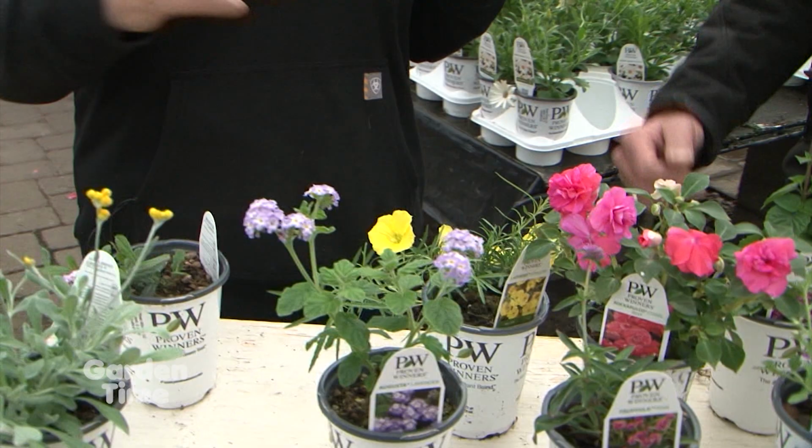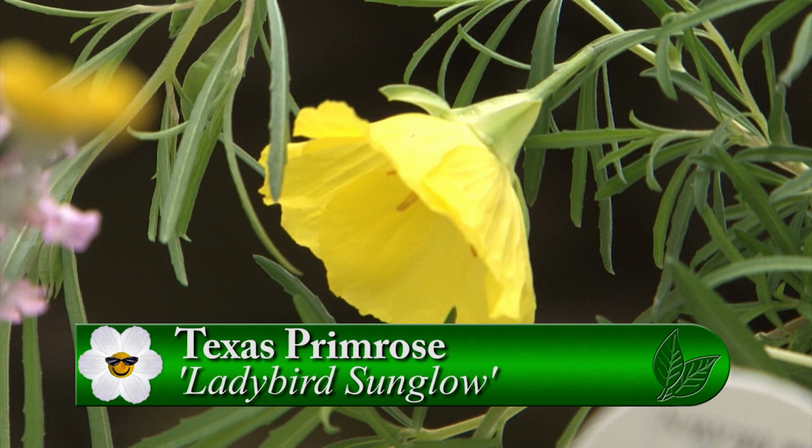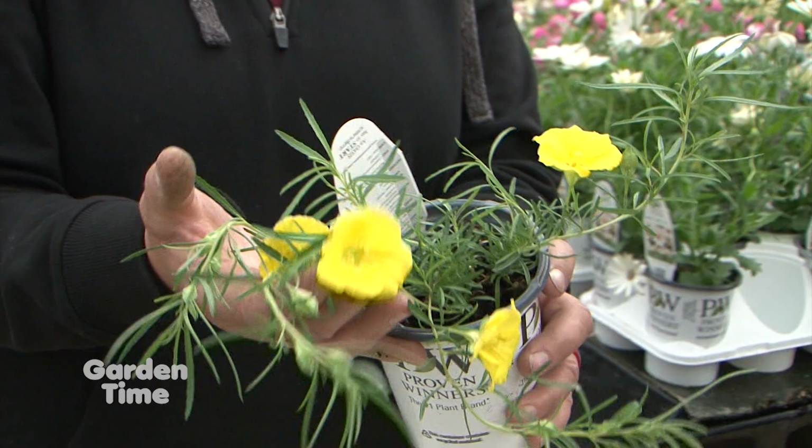So let's go some bright yellow again. So this here is called Lady Bird. So it's like in the Texas primrose family. Okay. Again, heat tolerant, drought tolerant, perfect in a basket, especially if you're gonna be gone on a weekend. Right. You don't have to worry about keeping it watered, and it's just gonna kind of filigree through and add some great texture and color.